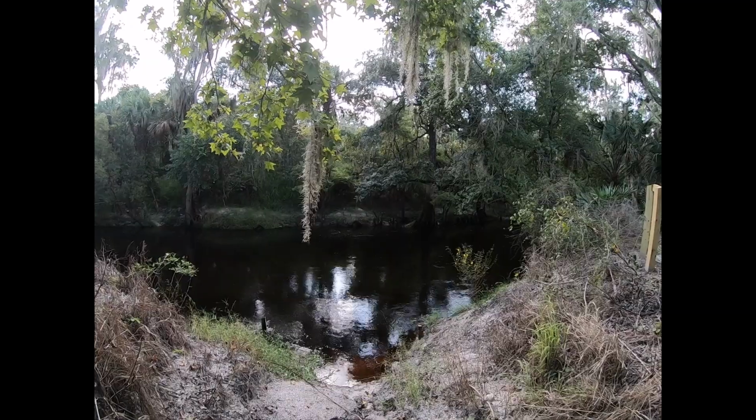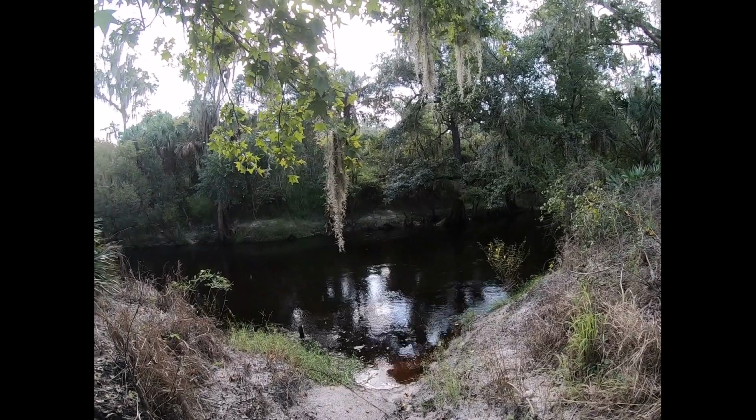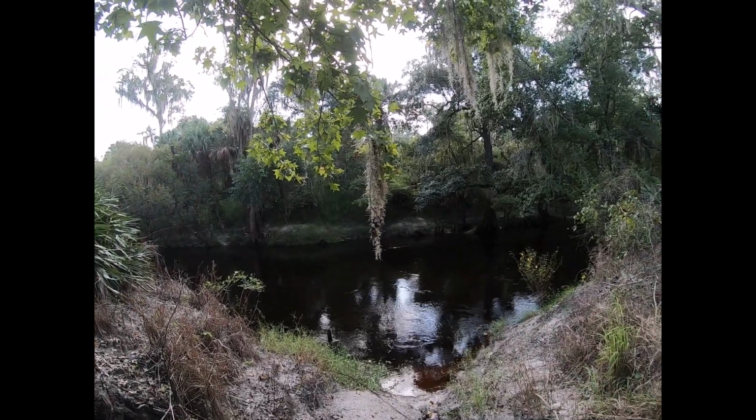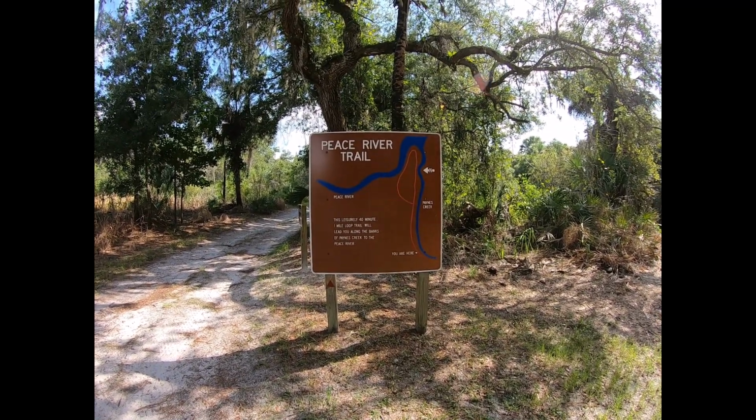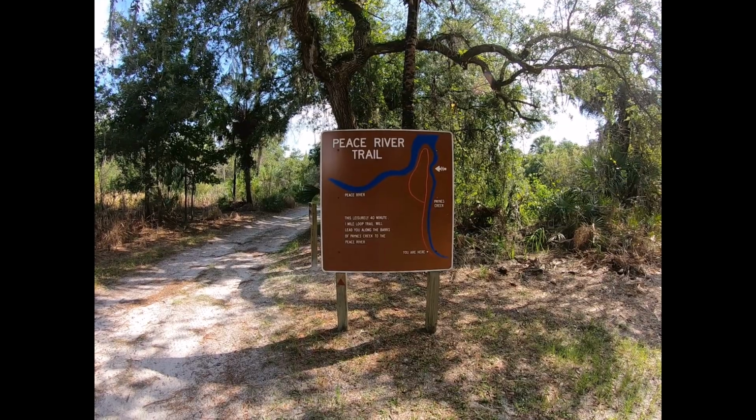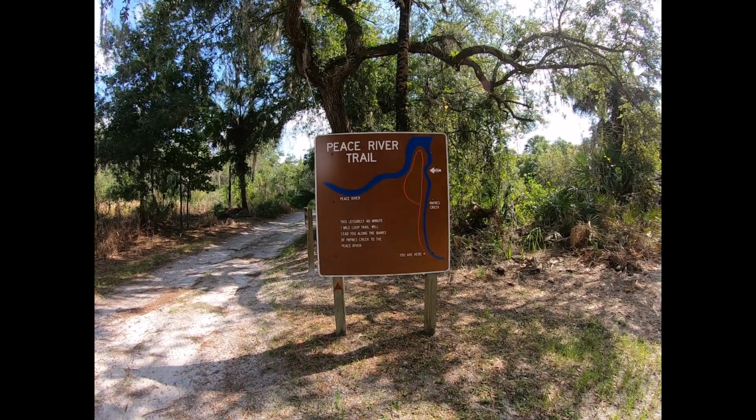Wow, this is really pretty. Heading down the Peace River Trail. This leisurely 40-minute, 1-mile loop trail will lead you along the banks of Paynes Creek to the Peace River.